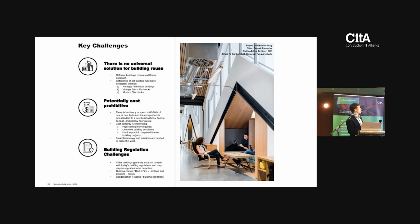And cost, we find with our clients they have a bit of hesitancy to spend almost 60 to 80% of the cost of a new building when they're going to invest in an old building and refurbish it, because the end product might still be substandard. So trying to convince the investment is going to be a challenge. And cost certainty, we need high contingency for these projects. There are quite a few unknowns that you're going to find with any renovation.